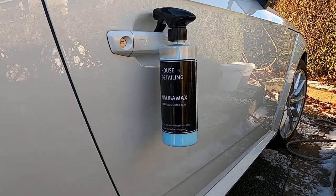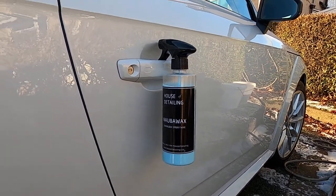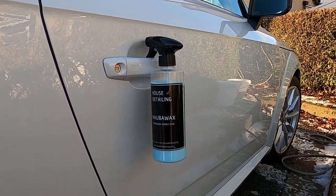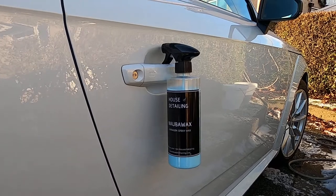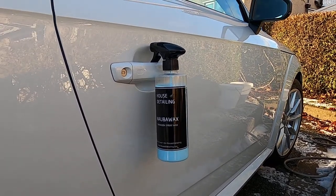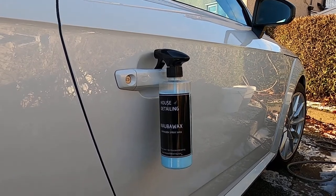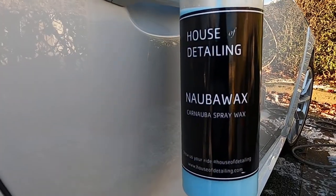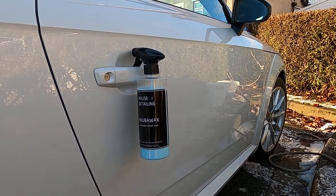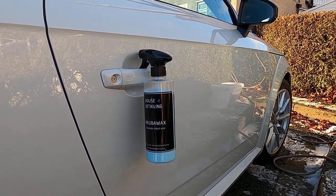So I've just taken a temperature check, it's 2 degrees, and this product is performing very well. Performing how you'd expect it just on a normal day, actually. So as a winter use product, very reliable. So really good. That's House of Detailing Naubawax. We're going to reposition the camera and try out the ceramic coating, well, the ceramic sealant, I should say.